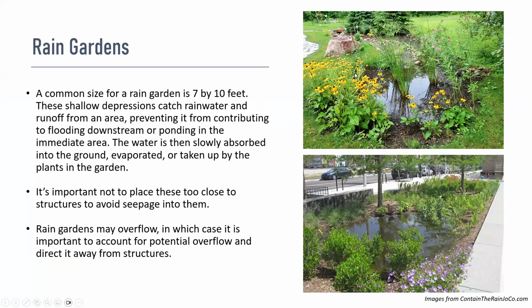Here's some examples of some rain gardens. These are in Johnson County. They're from a website that was blogging about them, which will be linked in the sources at the end if you're interested in where I got a lot of this information. The common size for a rain garden is 7 by 10 feet. These shallow depressions catch rainwater and runoff, which prevent it from contributing to flooding downstream or ponding in the immediate area. The water is then slowly absorbed into the ground, evaporated, or taken up by plants in the garden.